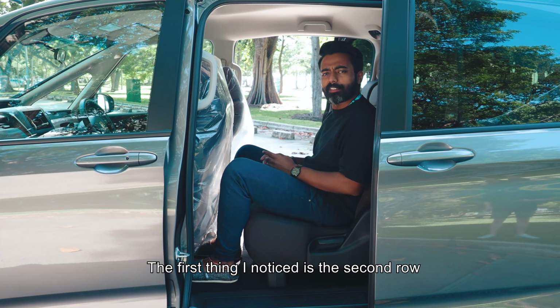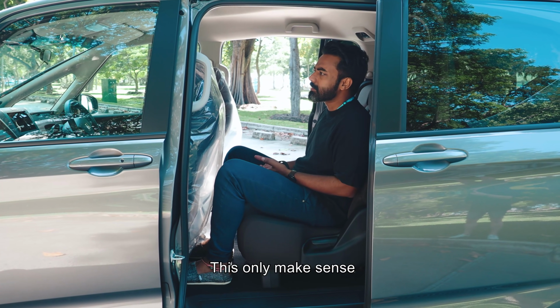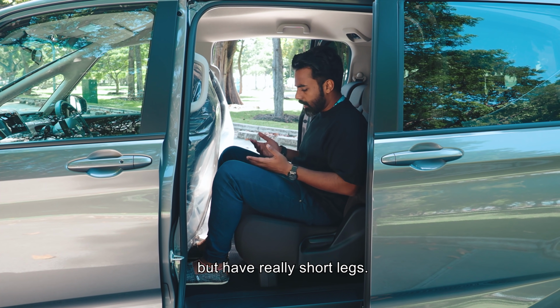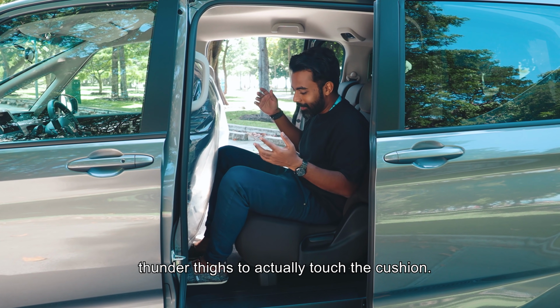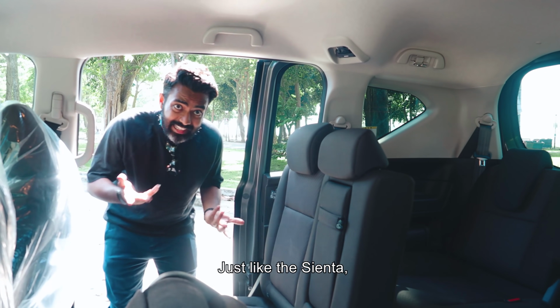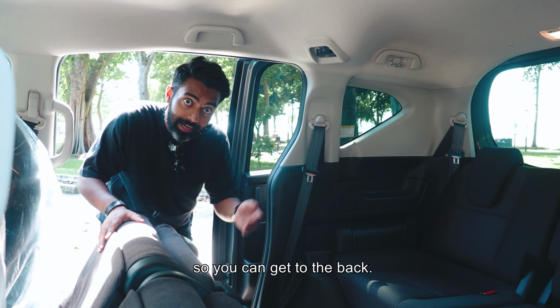Okay, it worked. The first thing I notice is the second row, it sits rather low. This only makes sense if for some reason you are really tall but have really short legs. I can't get my thunder thighs to actually touch the cushion. I feel like I'm on my smoke break. Just like the Sienta, the second row rolls forward so you can get to the back.